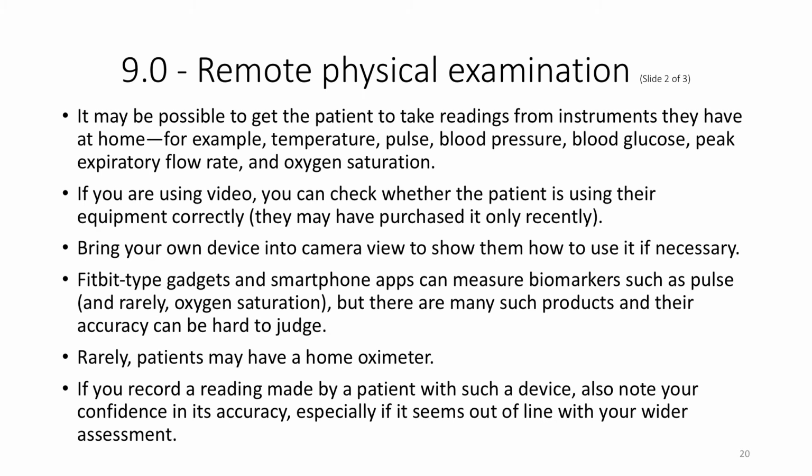It may be possible to get the patient to take readings from instruments they have at home, for example, temperature, pulse, blood pressure, blood glucose, peak expiratory flow rate, and oxygen saturation. If you are using video, you can check whether the patient is using the equipment correctly. They may have purchased it only recently. Bring your own device into camera view to show them how to use it if necessary.